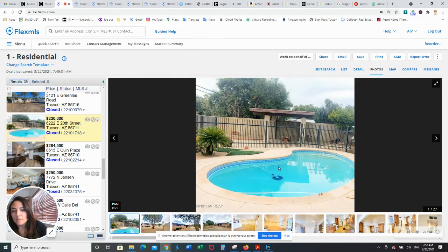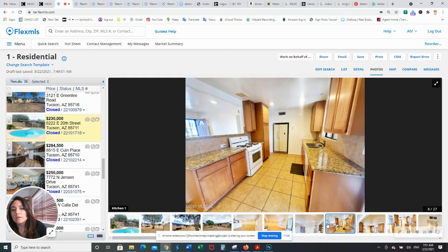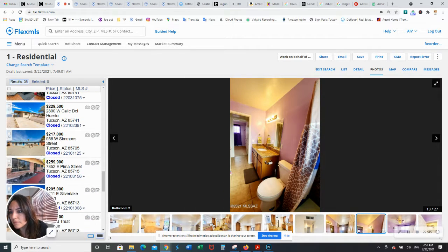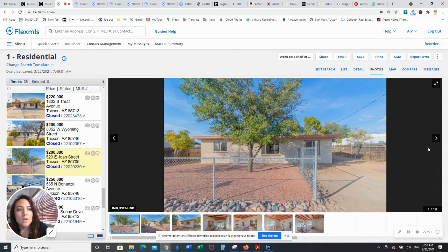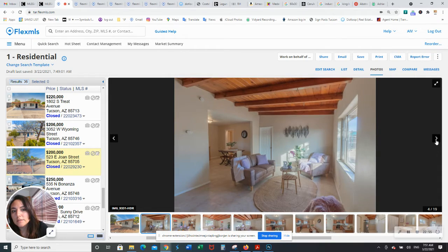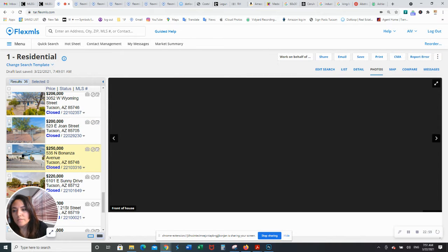So I'm just going to try to scroll through a couple of these. See, a lot of these have the nice tile floor plus newer cabinetry. I want to see if I can find one with a picture that looks like it's recently been flipped. Right now, the list that I'm showing is FHA properties. Oh, I love this one. I love that house.